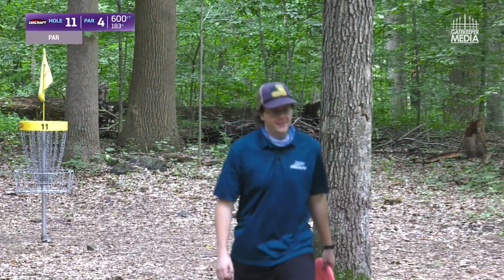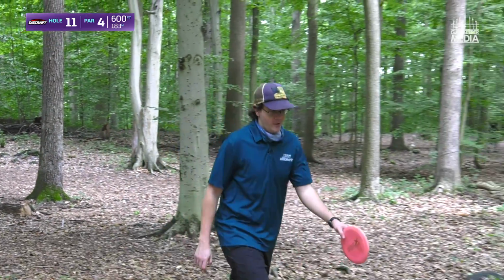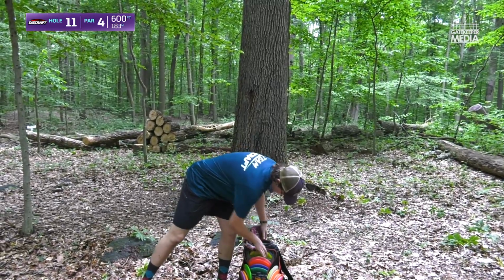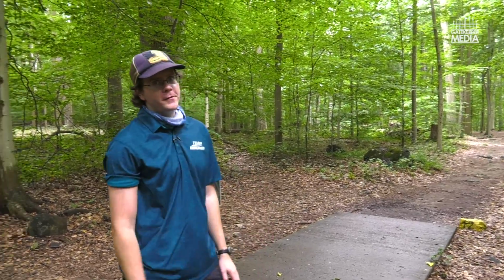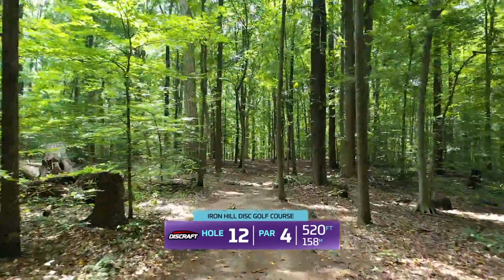So now we get off of that hole that had a tight gap to begin with, and pretty sure 12 has got to be the tightest hole out here. It's very demanding the whole way. Okay, hole 12 is a par 4. It's going to go pretty severely dogleg left at like 280 feet.